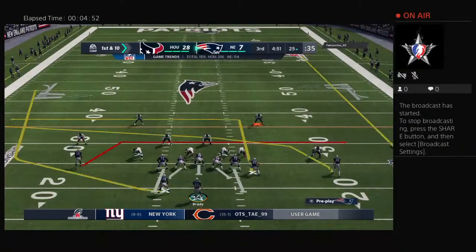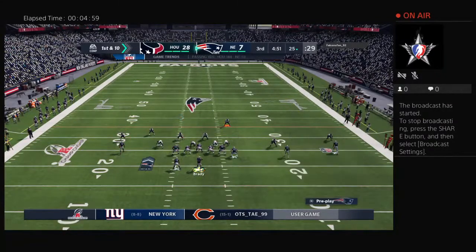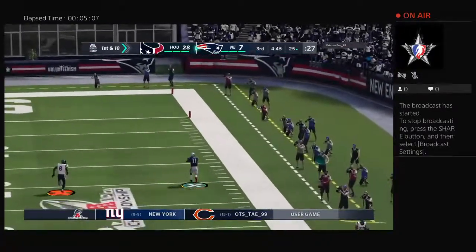The Pats at the line, ready to go. And fresh off the pick six. They've got to forget about that quickly. In this case now, the guy throwing the ball, he's got to be like what we talk about with defensive backs who get beat for a long touchdown. He's got a man complete.